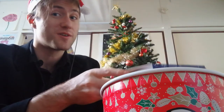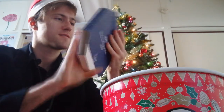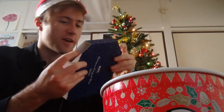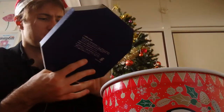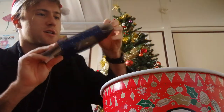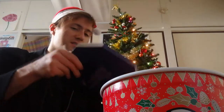I'm gonna use it tomorrow to put cheese on. Probably gonna use it today to eat this chicken as well. I don't know how to open this thing. 1, 2, 3, 4, 5, 6, 7, 8. Octagonally impressive. Oh, now I ripped the thing. Screw it, it's not like I want to keep the box.